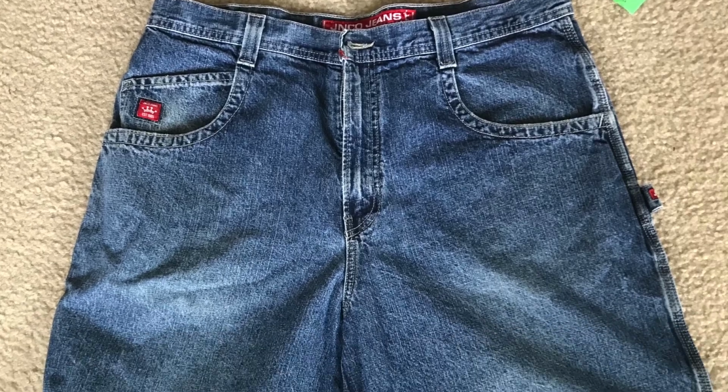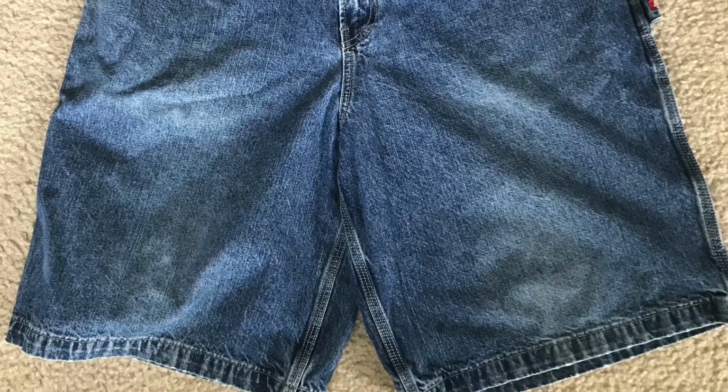I don't know about you, but when I was in high school, JNCO jeans, boy, were they a thing. And they still are. Now, you might be asking yourself, Stephanie, don't you primarily sell vintage clothing? Like pre-1970s? Yes, yes I do. However, you don't really walk away from a profit when you see it. So that's how this happened.